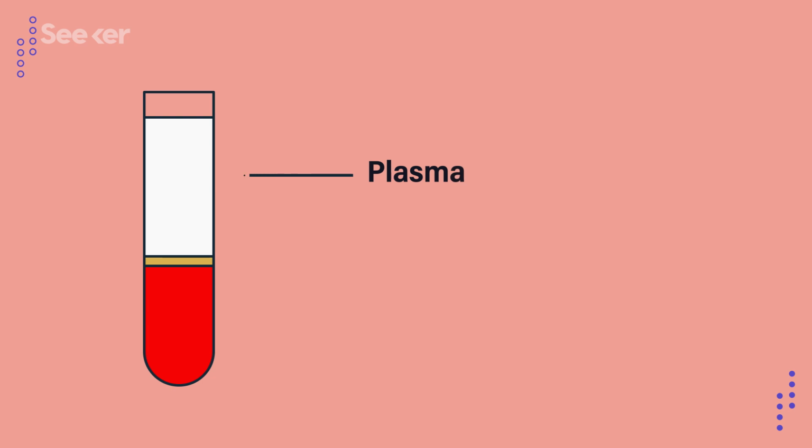The creamy colored and lightest layer on top is the plasma, which is mostly water. But just like a mug of hot cocoa, it's what you dissolve in the water that makes it interesting. Yes, I made my cocoa with water growing up. All you kids who made your hot cocoa with milk, must be nice. Plasma is where you'll find the dissolved solids in your blood. Substances like proteins, sugars, hormones, and a ton of other things.